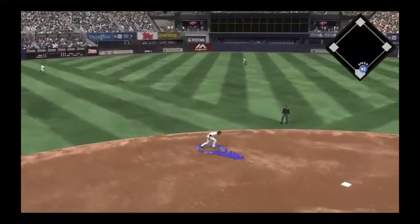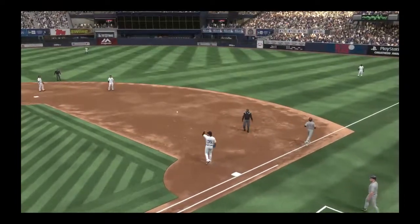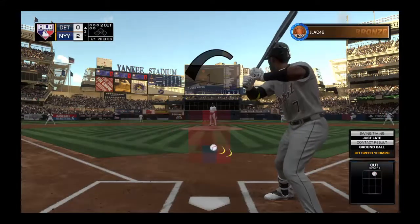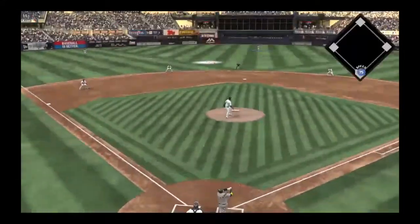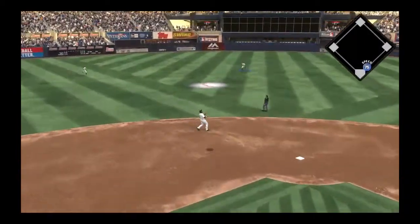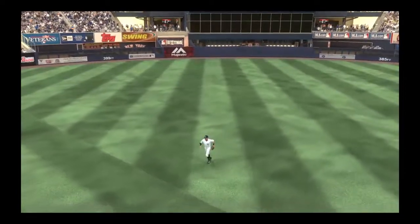Hit sharply on the ground. Crawford fields it cleanly. Throw to first will be in time to take care of Ellsbury, and there are 2 gone now. So bases are empty here with 2 gone. And stepping in is the shortstop, Jose Reyes. Swing and a little blooper to center. Coming in is Hamilton. And that's the third out.